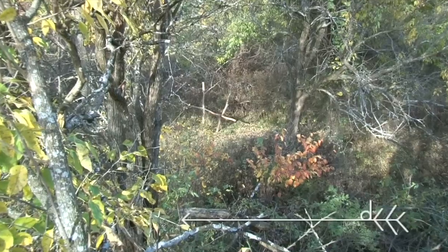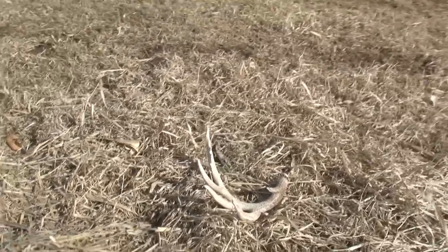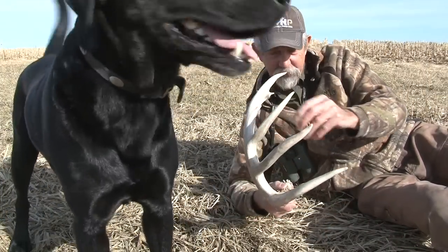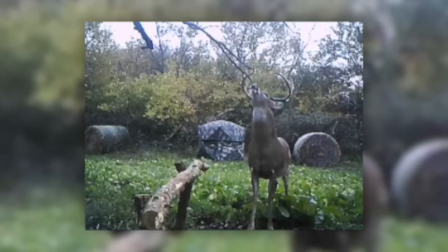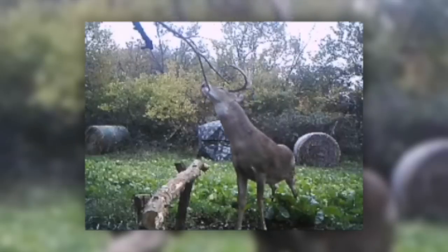Well, we're in the stand here. Got a horizontal rub set up here. This is a pretty thick little brush patch. We got a corn field that's been picked here and a bean field over here where they go to feed. It's kind of a little corner bottleneck area. It's been three or four pretty good bucks on this rub, and it's pretty close to where we found that big shed last spring. A real nice long-tined narrow buck. Picked him up on trail camera this summer. He looked like he's grown a little bit, so really nice buck. He could come through here. He's kind of the target buck in this area.